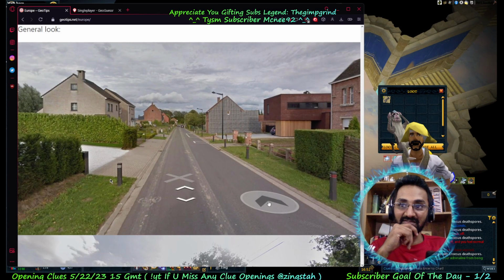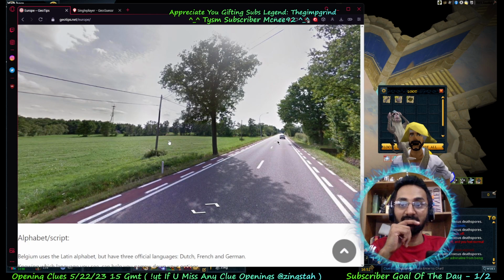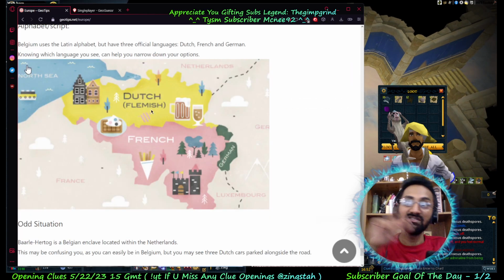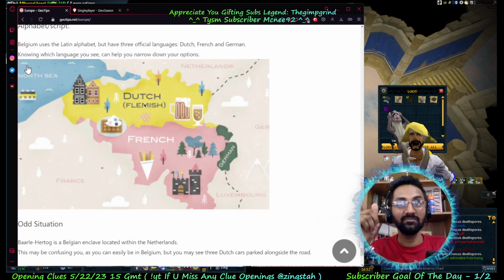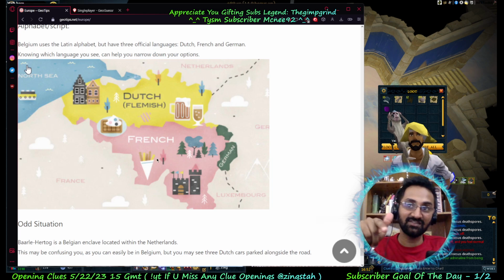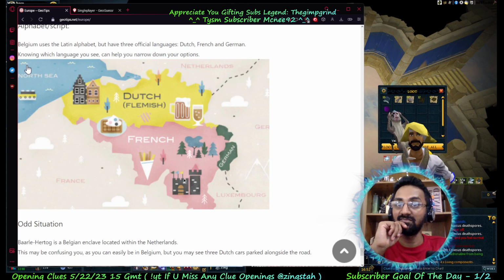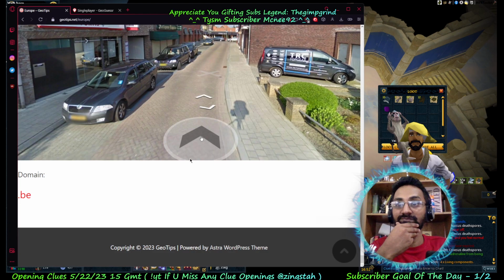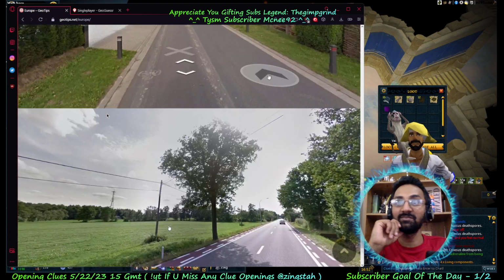It has the little bollard that reminds you, no, you're in Belgium. Okay. Bike lanes and the little white. Belgium. Dutch, north Belgium, French, south Belgium. And a little German. Dot BE is Belgium. Okay. All right.